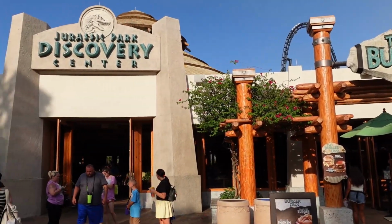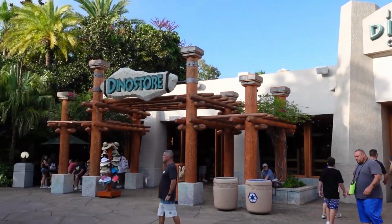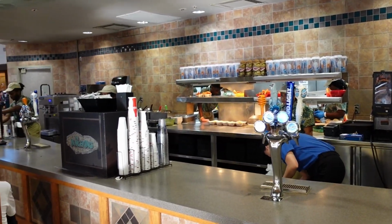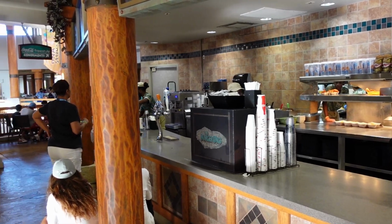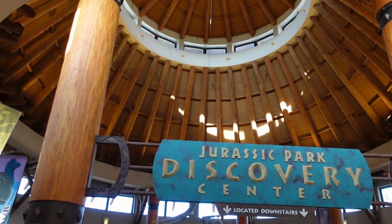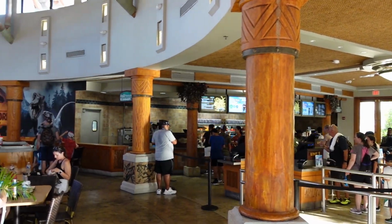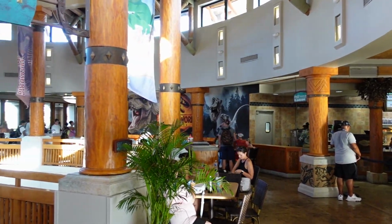And then the last location is Burger Digs. Now, honestly, it's not really that much different from some of the other burger places that you have to choose from throughout Islands of Adventure or Universal Studios, but it is a really cool place to hang out. It's got a lot of different things going for it when it comes to the dinosaurs. It's got a Discovery Center downstairs. It's right next to Velocicoaster.